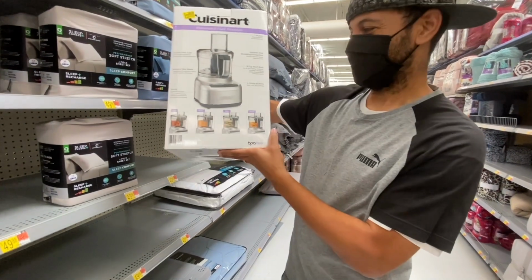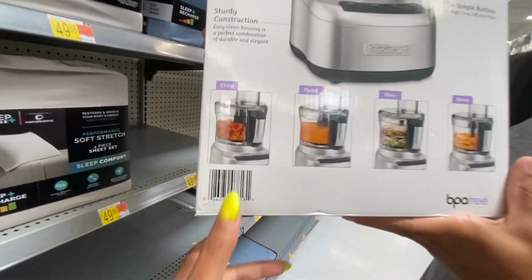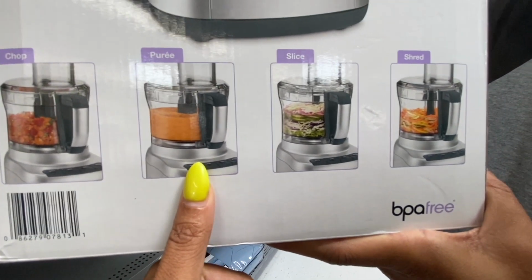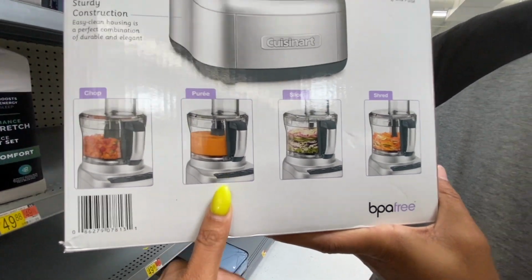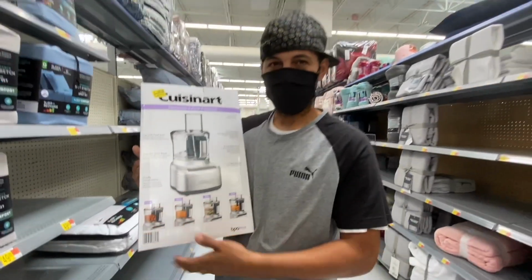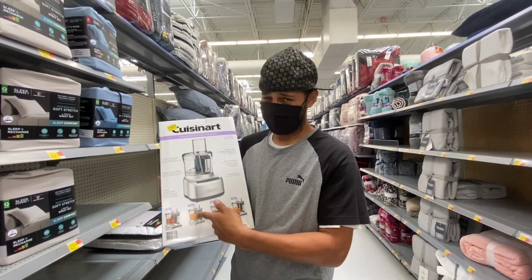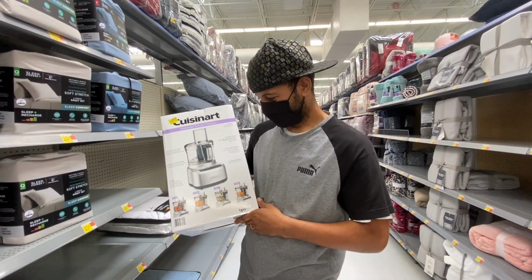So look, this is what it does right here. Here's the chop, the slice, the shred. So you can make like your own dipping sauce for chips, puree it, like liquefy it. I don't need that. I'll just stir it with a spoon.